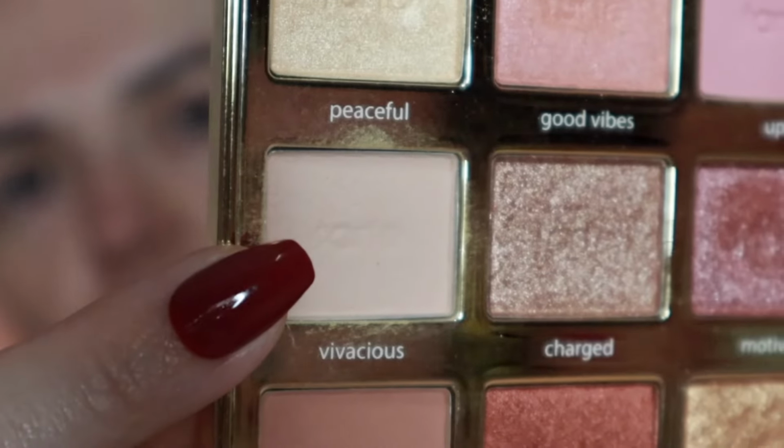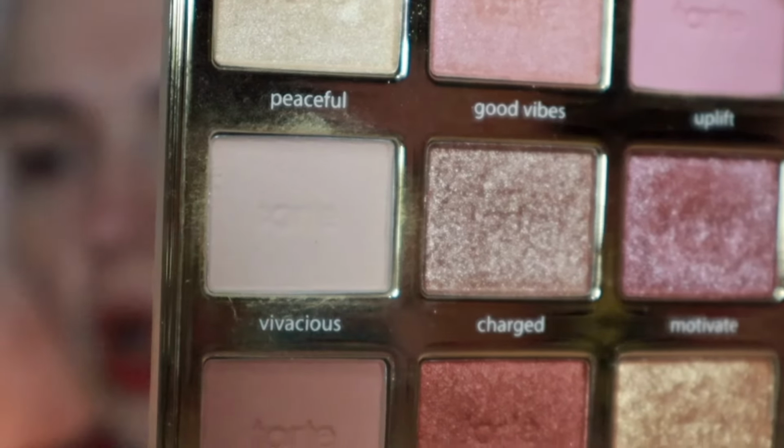First, I'm going to go in with this shade right here, Vivacious, on a Flawless concealer brush from e.l.f. This is like my skin tone shade, so I'm going to use this to set my eyeshadow primer. Just going to run that all over the lid and all up to my brow bone. I really love when palettes have a shade like this.